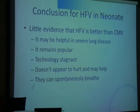And then last but not least is one that I think may make the difference in the future: allowing patients to spontaneously breathe on high frequency. I think that's why it's probably more beneficial in our smaller infants than it is in our adults, because in adults or even older pediatric patients, you can't allow them to spontaneously breathe on our 3100A or B oscillator because it's a fixed flow rate system.